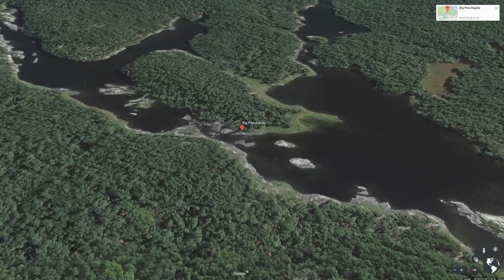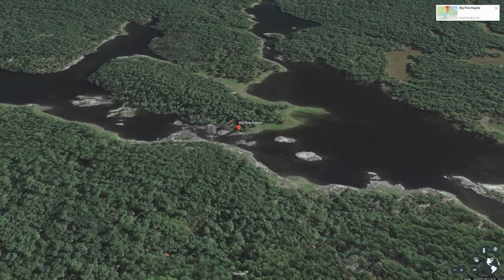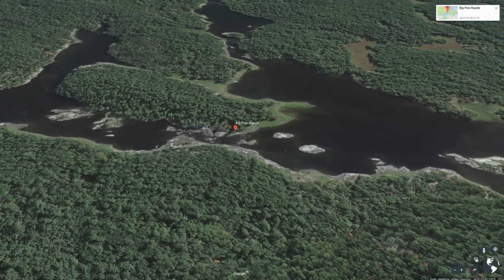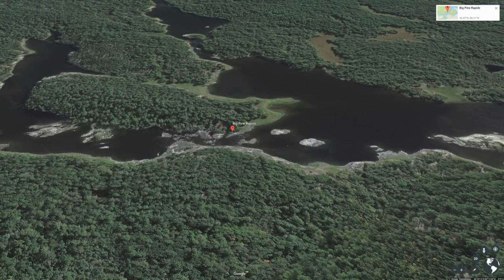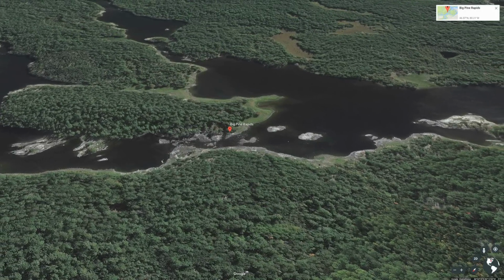So this is an area I've been to multiple times before, and unlike that photograph on the front of Ray's book when the water levels again at this time of year were normally quite low, now they were quite high, and we needed to land and check out what was going on with Big Pine.